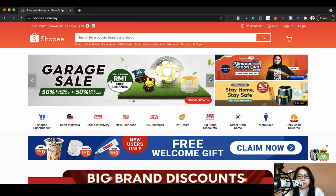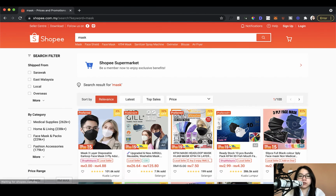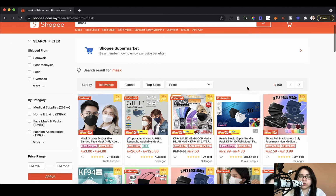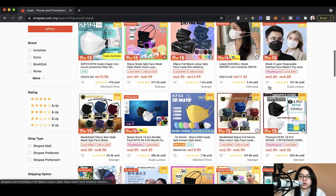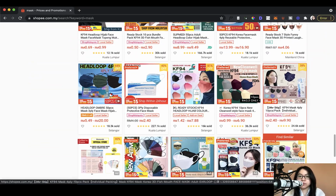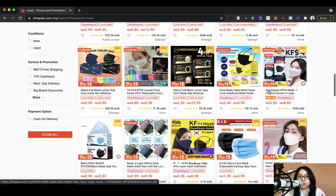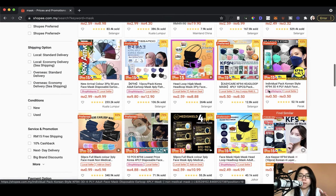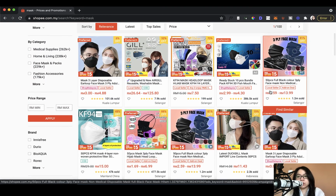For example, the earlier example of mask. Let's take a look at how many people are selling mask. You can see here, just the term mask brings up about 100 pages. And if I scroll down, there are a lot of sellers for this product. What it means when there's a lot of competition is that your product has to be quite competitively priced next to your competition, because your customers will be able to do a very quick comparison.